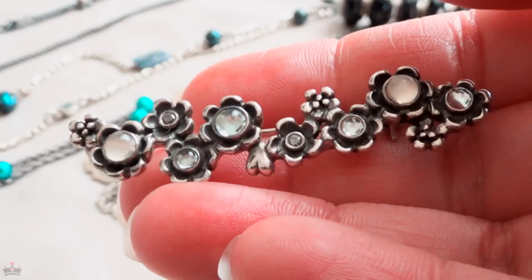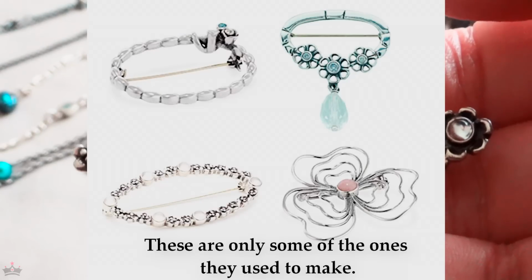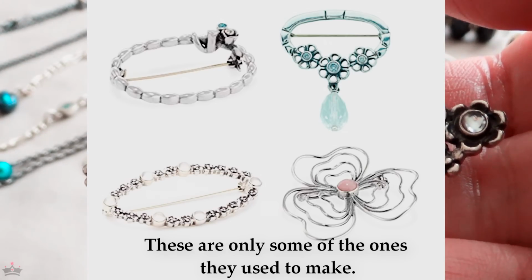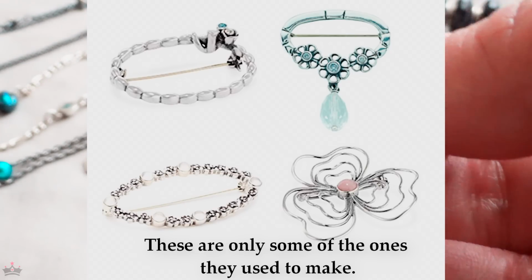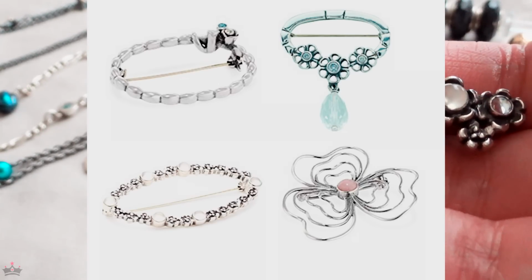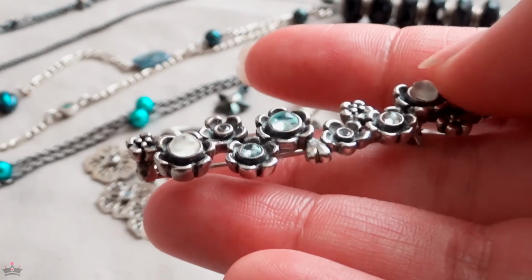I think I'll try to insert a little image of the brooches that they used to make. There's one or two other ones that I would love to have, but this is the only one I was able to score so far. I forgot how much I paid for it. Also on eBay.